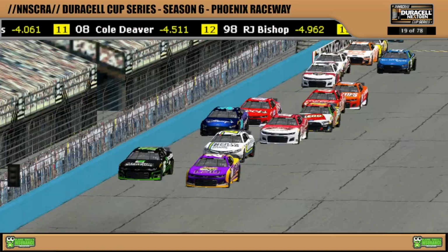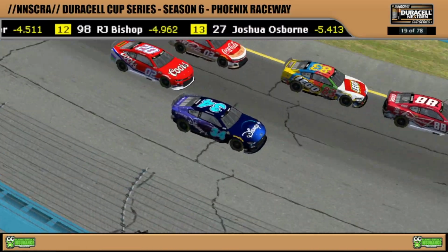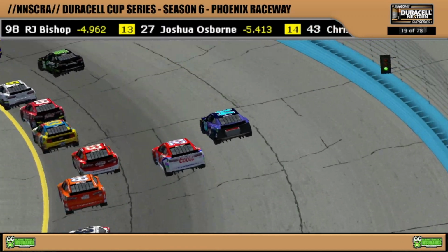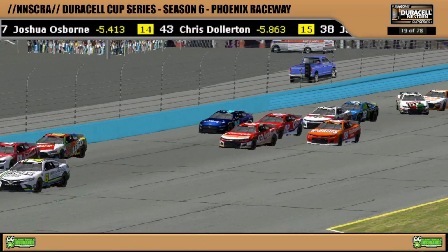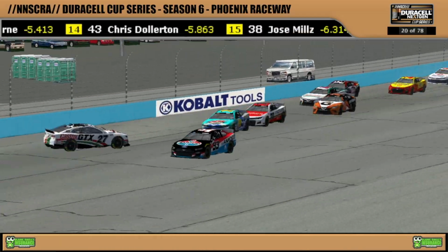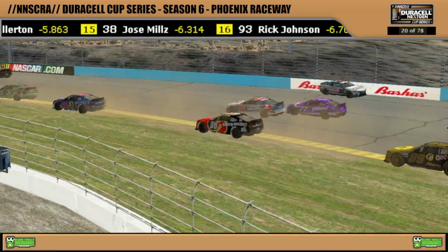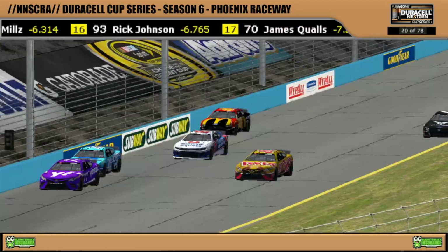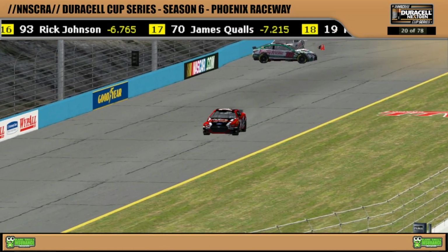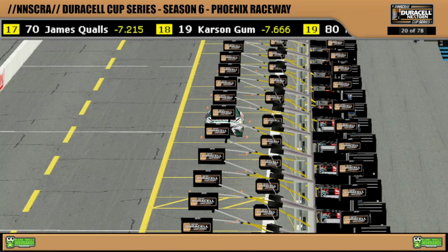Ali Liera took him 3 wide. Shelton now stuck behind the 34. Orman trying to do all he can to stay out of the way. You see him go way up the racetrack there, open up a lane for the 0-2. Oh, Joshua Osborne's going to get spun off the nose of, was that Chris Dollerton? Right in front of the field. He gets hit by Noah Hendrickson and Anthony McCrory. They're still wrecking as Benjamin Snyder's gotten a piece of the 80. And caution is out for the second time today.